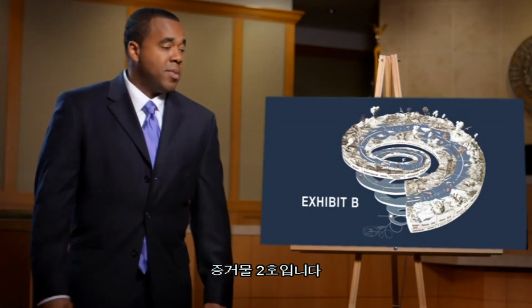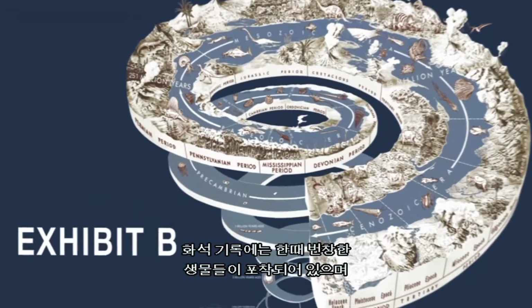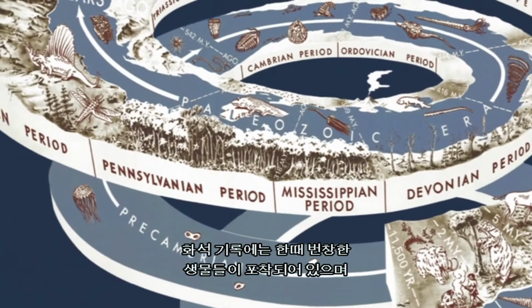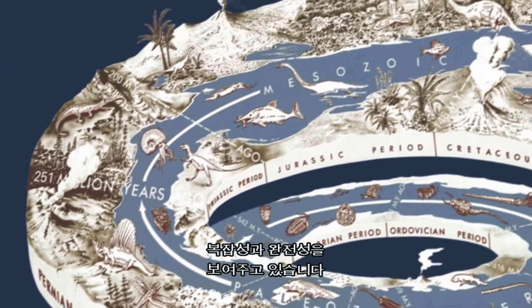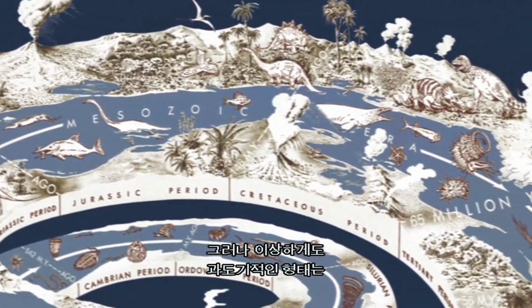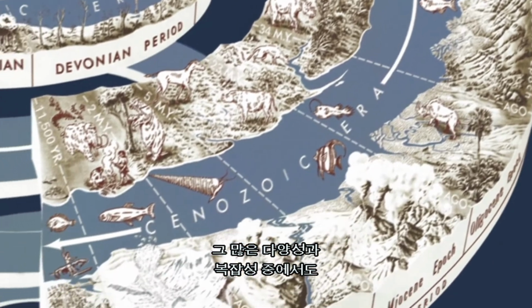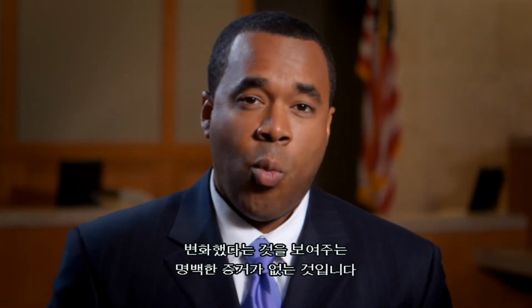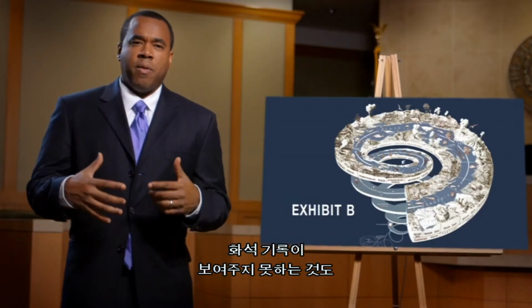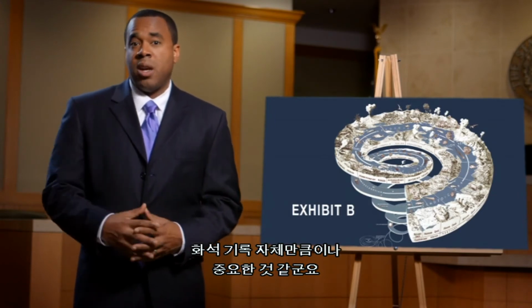Exhibit B, stability, or stasis, as scientists call it. There is fully formed prolific life captured in the fossil record. Life that shows complexity and completeness. And it's a record from which, strangely enough, the transitional forms of life are missing. Amid all that diversity and complexity, there is no undisputed evidence that shows one species transitioning into another. It seems that what the fossil record doesn't reveal could be just as important as what it does.